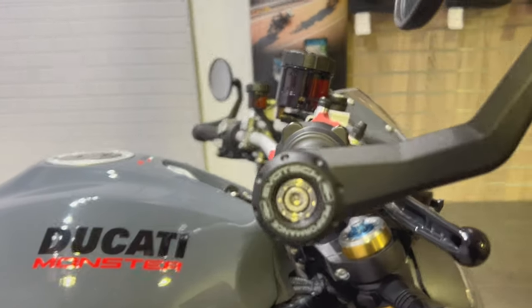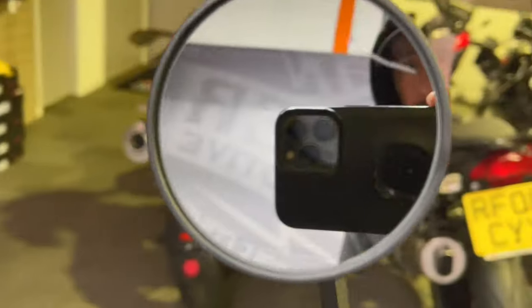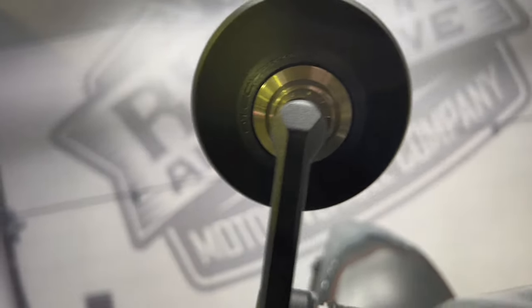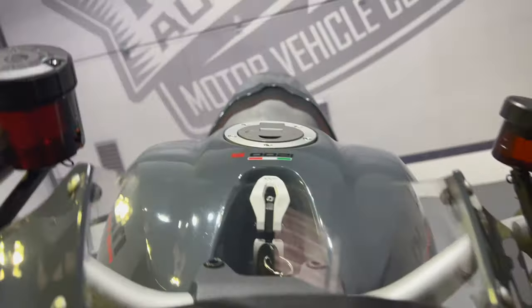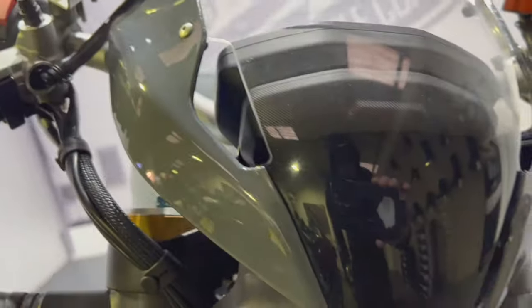So we'll start off with the mirrors. It's got Evotech bar end mirrors, all in nice condition. The right hand side one has a little scratch just through there. Not actually a crack, just a bit of a scratch. The back of the mirror is nice, as is all the back of the levers, all the screen's nice. Just have a couple of odd little marks as you would expect. Really, really nice and tidy.